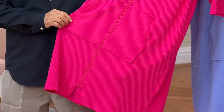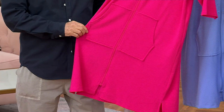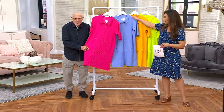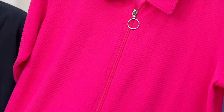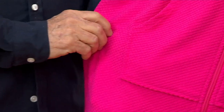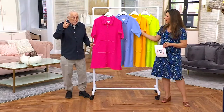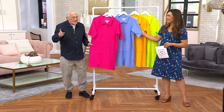The color by Stan is that fuchsia. It is zesty. It's bold. Beautiful. Can the camera come in? That's great, because it is that woven, little checker pattern. This is a designer favorite. I love it. Nobody does a zip better than Stan Herman.